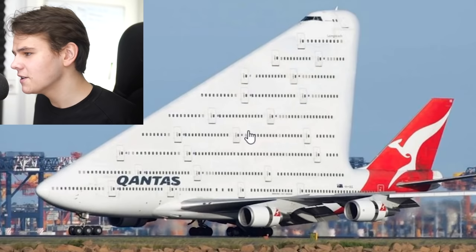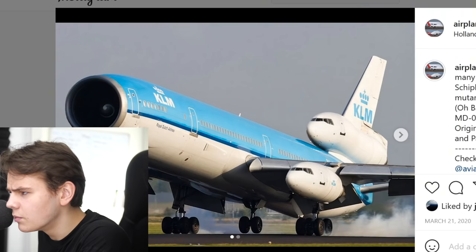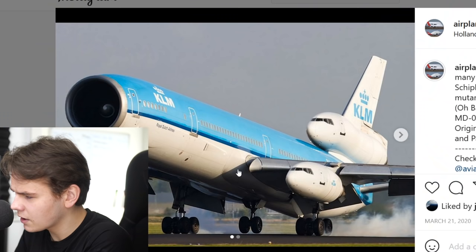This is a great 747 concept as well, also with the 777 main landing gear as a nose landing gear. Okay, let's check out the next one. We've got an MD-11, but they have replaced the engines with three cockpits and the one cockpit with one engine.